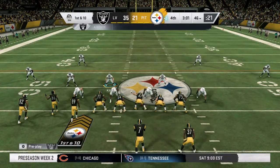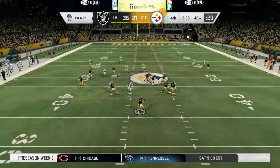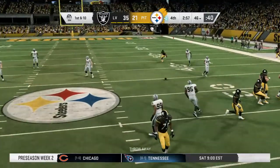A big hitter to start the drive has him up near midfield here for 1st and 10. Here's Foles.